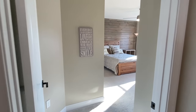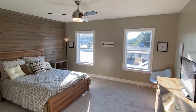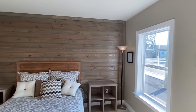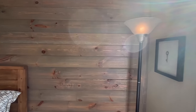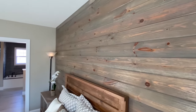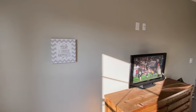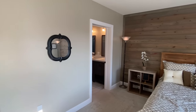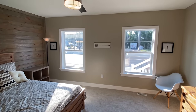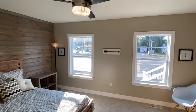Oh, wow. Look at this room. That wall is just completely filled with this wood here. Oh my goodness. So this room's also gonna be on the front section of the home. As you can tell right there, we've got two windows, a lot of light coming in, which the sun is just coming up right there. That's why there's so much light shining in here.